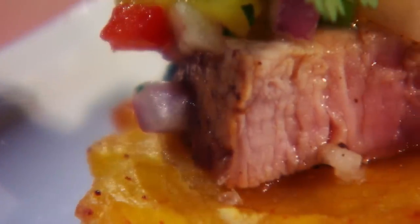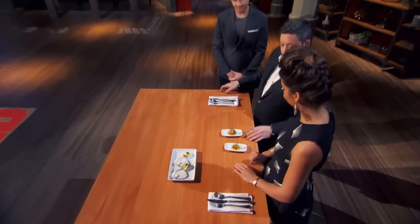Even though my pork is a little bit undercooked, I really am hoping that the judges will see past the flaws in my dish. I'm watching the judges eat, and I'm getting nervous at this point.